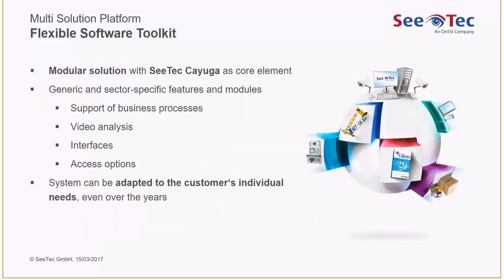What makes the software flexible is the architecture and the way the software is built. So we are following a modular concept, having Cayuga as a core element in the entire construct, and we are building up the system according to the needs of the customer.